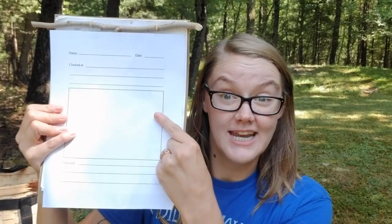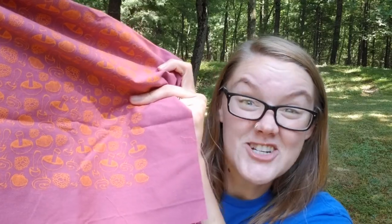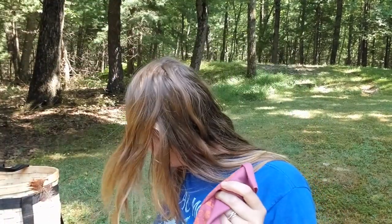So I have my inspiration, I have my own nature notebook, and then I just bring a couple of bandanas, pieces of cloth. This is a cool one. Can you tell what the pattern is? It's mushrooms. It's perfect for mushroom sorting. So I bring a couple of these so I can sort my mushrooms, and that's really it.